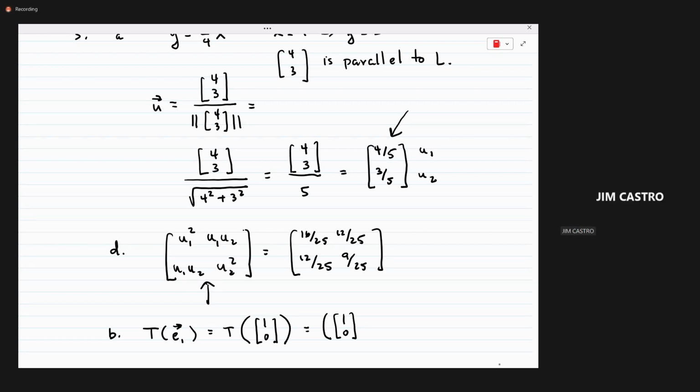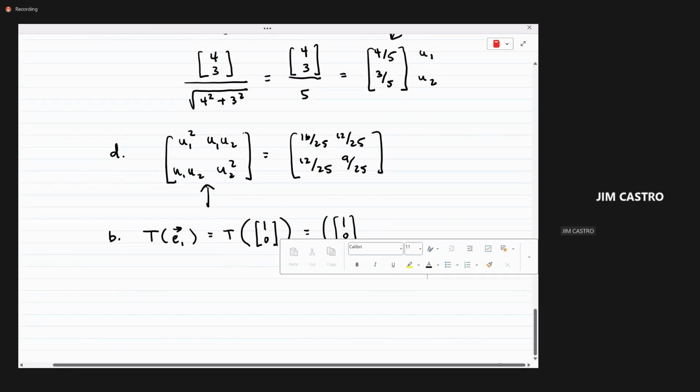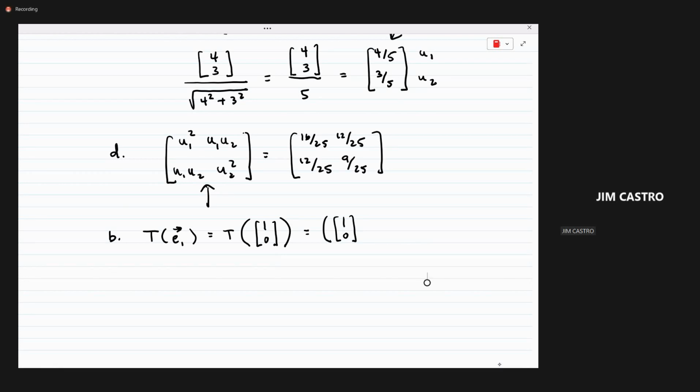So notice for part D, it says find the matrix of T. You can use the formula, which we just did, or part B of this problem. So I'm going through now how to do part B. So it's saying find the projection. So we're going to use the formula. The formula is X dot U times U. So the X is 1, 0. We use the U that we got in part A, 4/5, 3/5. So we take the dot product and then multiply that dot product times U, which again is 4/5, 3/5.